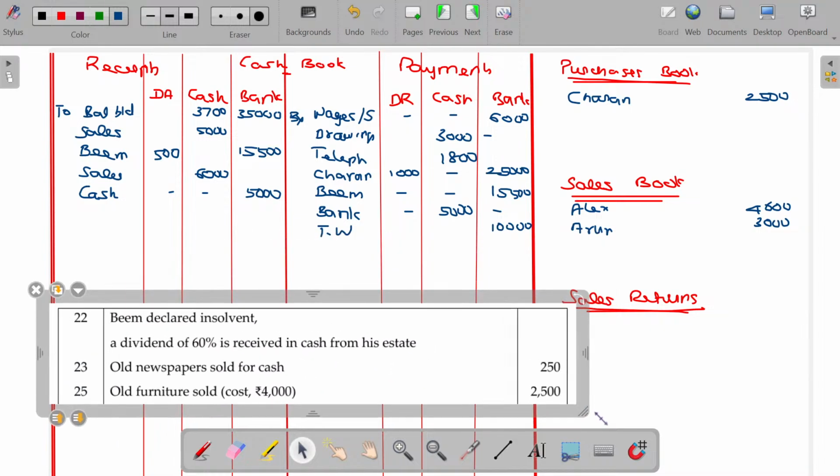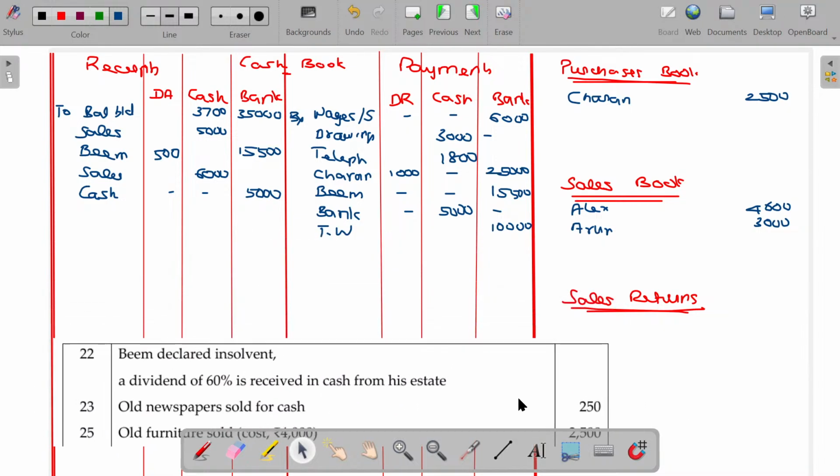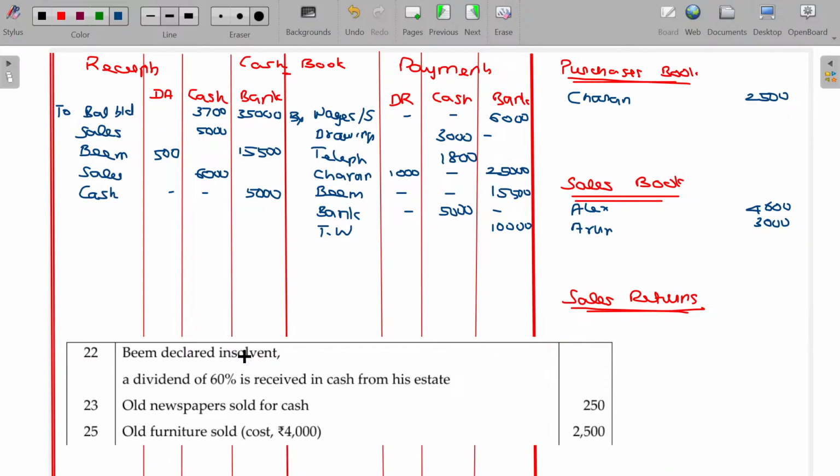Beam declared insolvent and a dividend of 60% is received in cash from his estate. The amount recoverable from Beam is 16,000, where we received only 60% in cash, 9,600. Balance becomes bad debt. How much? 6,400. If you are receiving cash, then it may be posted in the cash book.